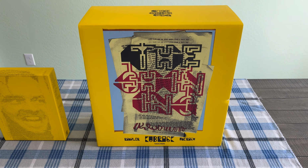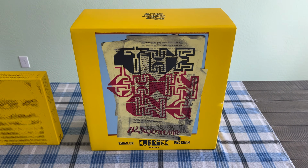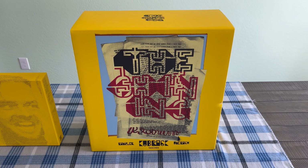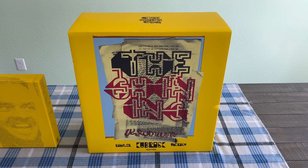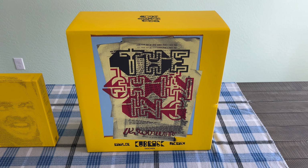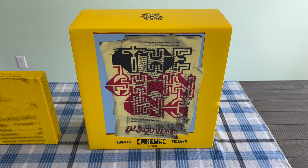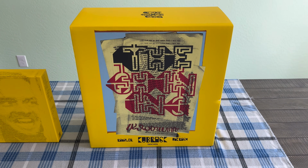So to allow us to get a better look at this, I'm going to attempt to set my camera up at a bit higher of an angle, the kind of overhead view that I usually give you guys on unboxings. I'm going to try and get it perched up a little higher so we can get a good view and take a look at the materials in this amazing set.